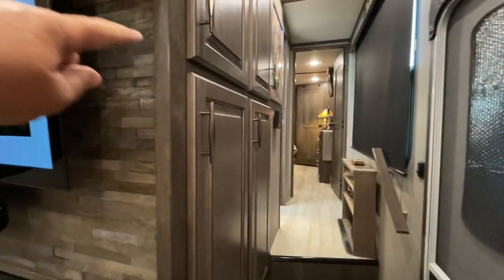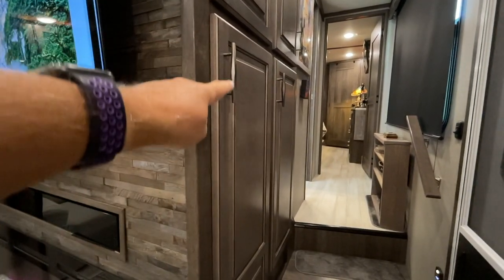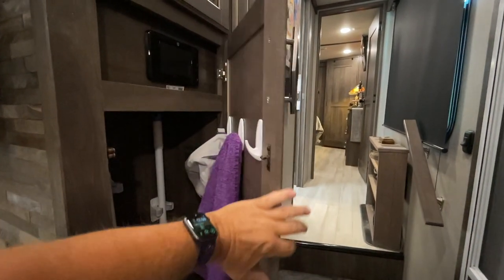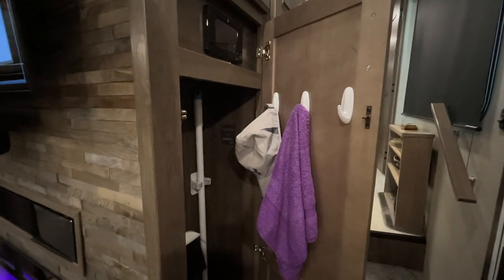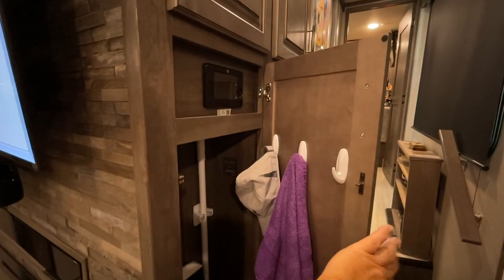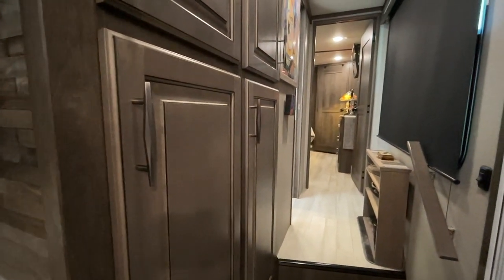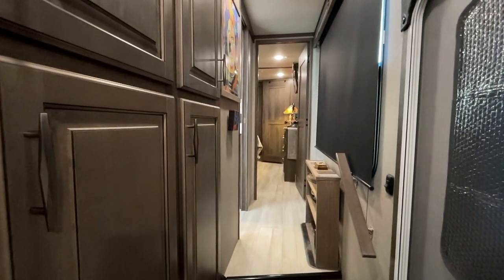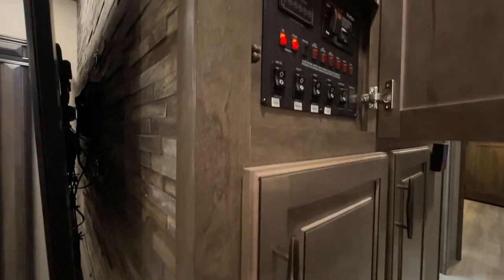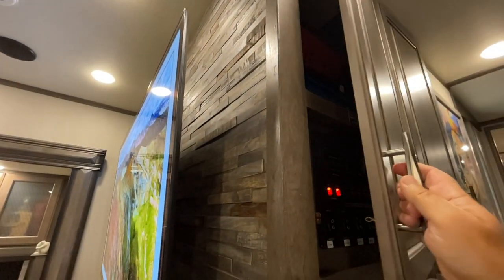Another great thing is you've actually got a little walk-in storage closet for shoes. Here's where we kind of keep our knickknacks, and that's where we keep the broom and the vacuum cleaner. It's got a one-touch control system that actually syncs to your phone, which is really awesome. So no more having to push buttons if I want to bring in the slides or bring in the awning, which is amazing. And then up here is the control center, and then there's a lot of storage up there. That's pretty much where I keep all my video games out of the way.